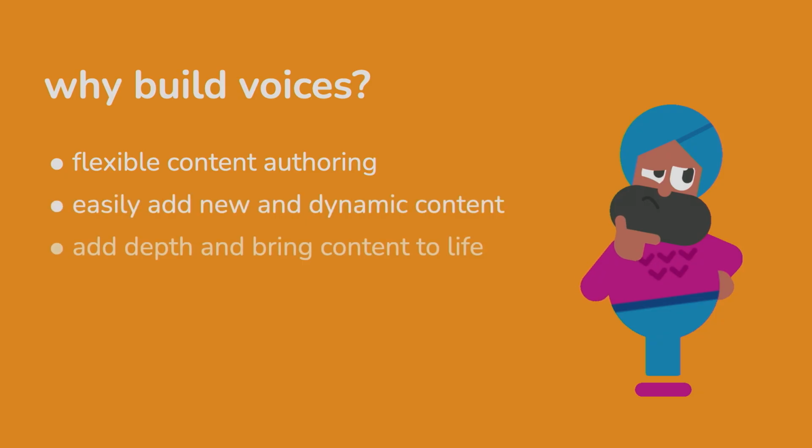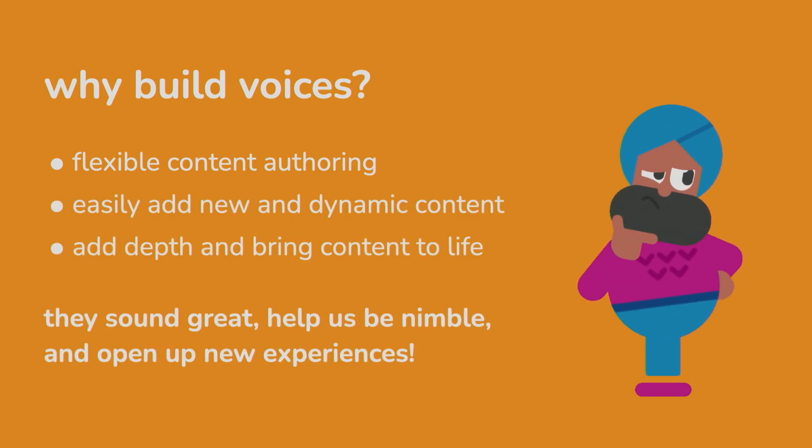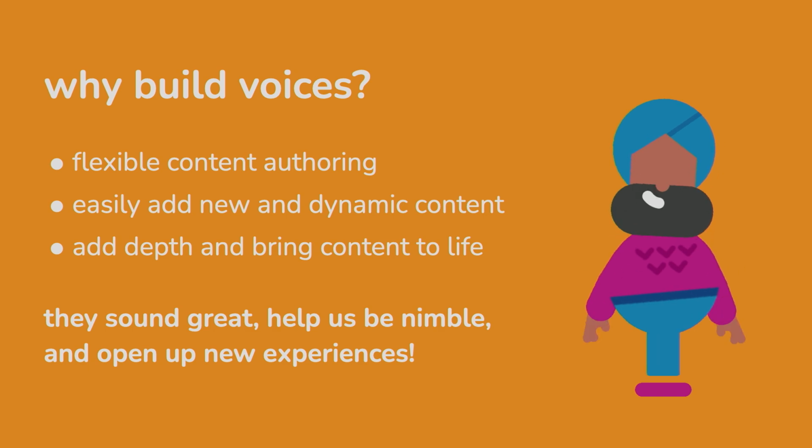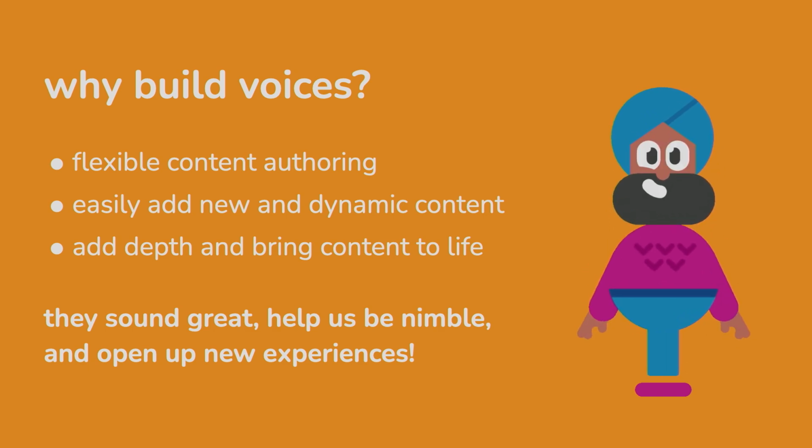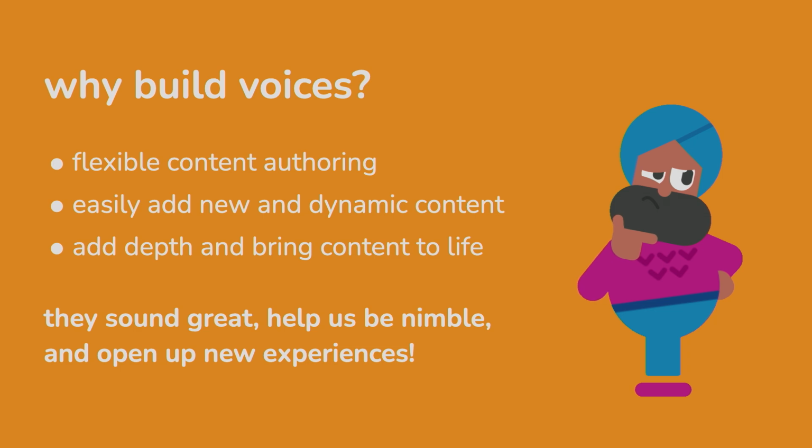Now, why would we build these voices? The key is really flexible content. We can bring new content to life, we can fix things, we can add new content, and we can respond to what a learner is going through. We can make new lessons depending on what they're doing at the time. And it adds depth and brings that content to life, as we've seen before. In short, they sound great, they help us be nimble, and they open up new learning experiences.